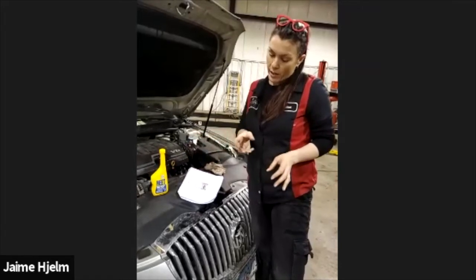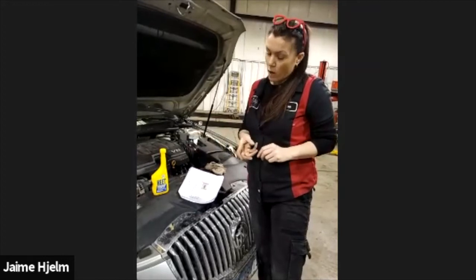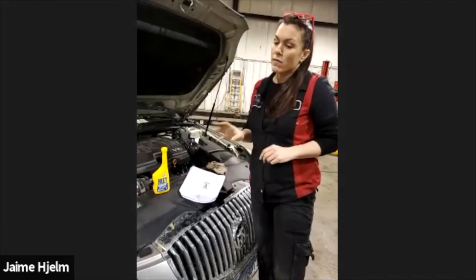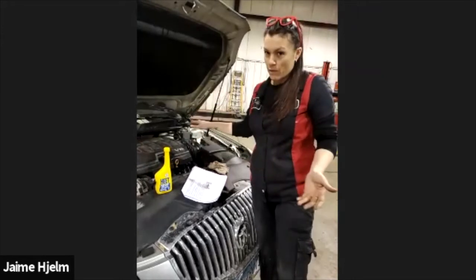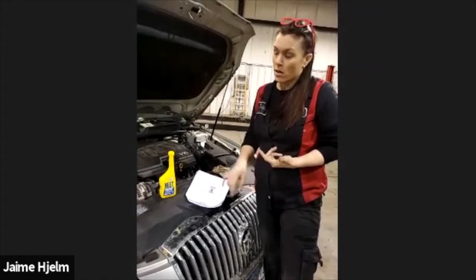If it seems like the tie down on it is rusted, get some WD-40, spray it on there, let it soak a few days, try it again. If it won't come out, go to your mechanic, see if they can release it for you. Some spare tires are under the vehicle and they need to be checked. Does it have air? Can you use the spare tire?